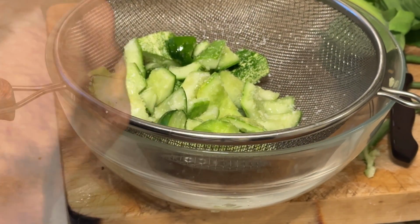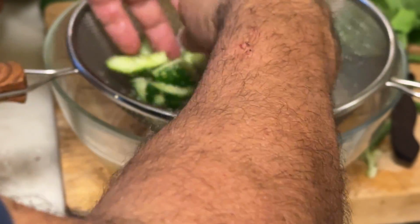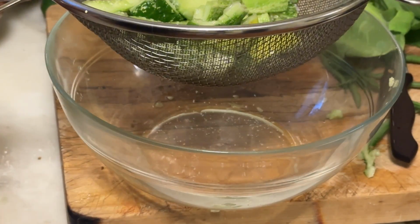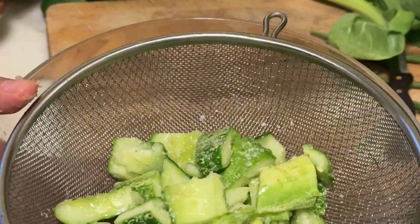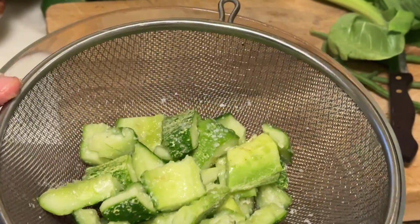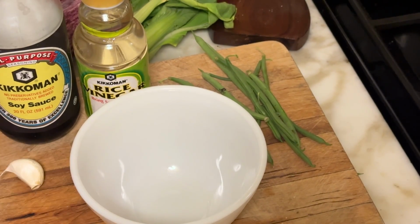A touch of sugar. Now let's toss. Another pinch of salt. And this is going to go in the fridge just like this, strainer in bowl so it can drain out. Let's look at that, the dry bowl. I'm going to put it in the fridge for up to an hour, but I'm going to put it in for about 22 1/2, and we'll see what winds up in the bottom of this bowl.